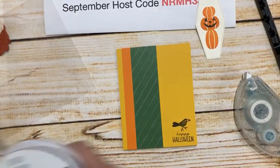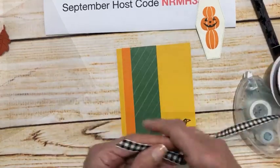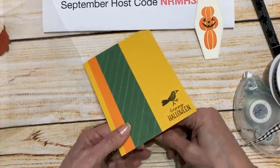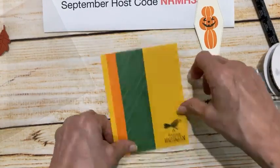I am going to add a little gingham. And hey, Pauline, the first time you caught me live, welcome. I'm so glad you're here with us.